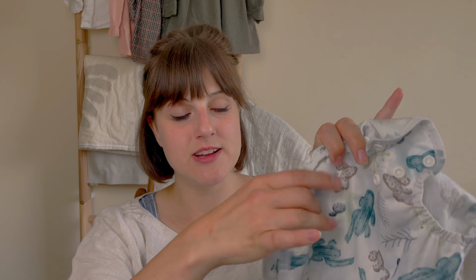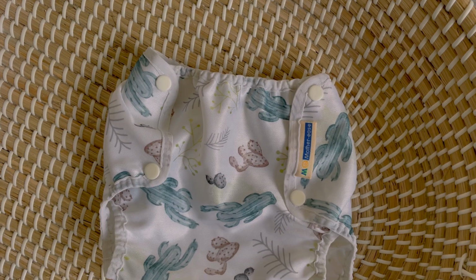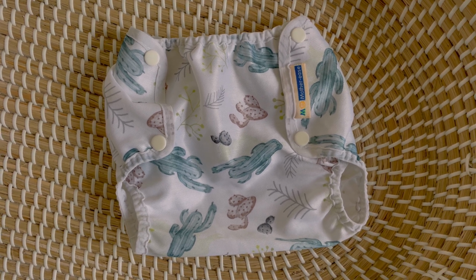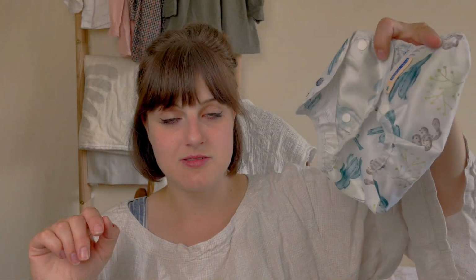Now, obviously both fitted and flat nappies need waterproof covers over the top. So I'm going to briefly talk you through some of my favourite wraps that I've used over both fitted and flat nappies this time. First up is the Motherese Airflow. This nappy is, again, a stalwart of my collection. They work great over both fitted and flat nappies and come in all sorts of sizes. They will fit from a tiny newborn right up to potty training. Just a fantastic nappy.